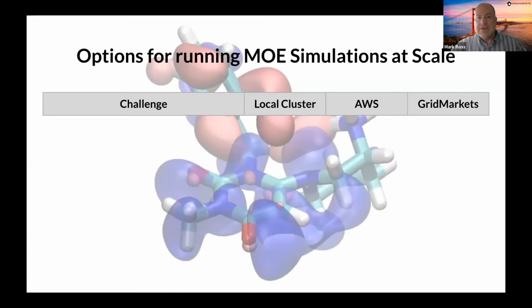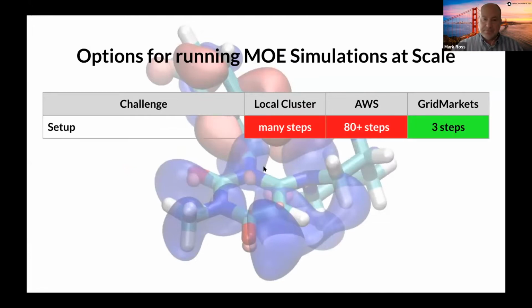That's it. Let's talk about how GridMarkets compares to the other options, which would be, the big options are creating your own local cluster or building your own solution on AWS. So as I mentioned, the setup steps in our case are very simple. There's 3 basic steps. If you're building your own local cluster, there's many steps, very complicated. Same even with using AWS, many steps to set up your own cloud instance.